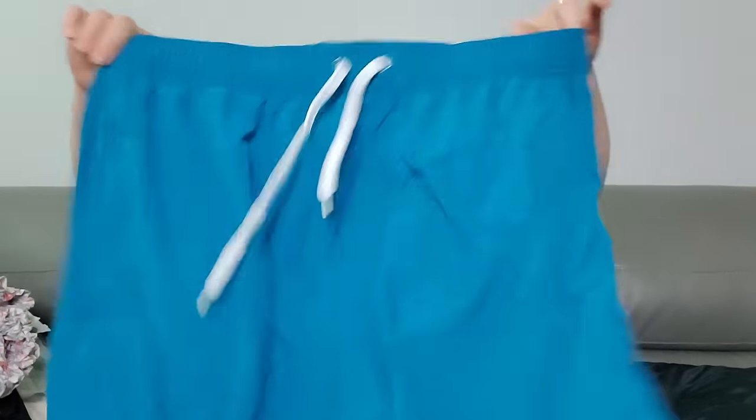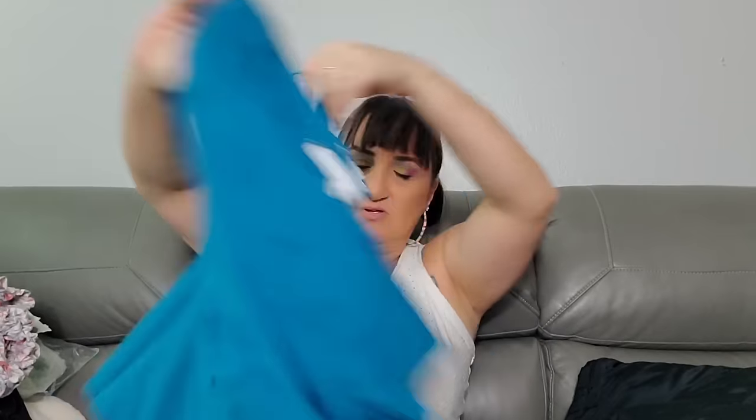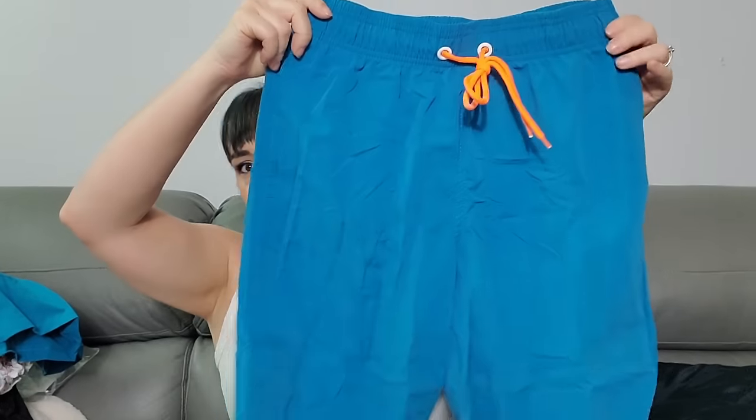This one says men's fashion swim trunks. I think it says 36. Yep, US says 36. So just a nice pair of swim trunks. They got pockets just on the sides. Oh, I had another one over here. I think it's another pair of swim trunks. Extra small. Here they are, extra small.